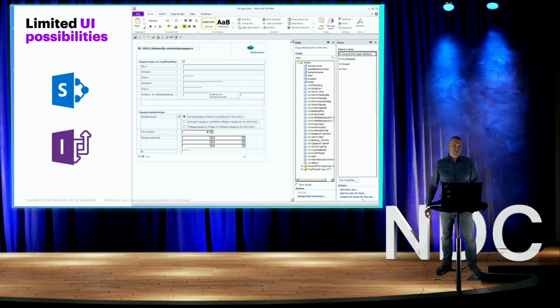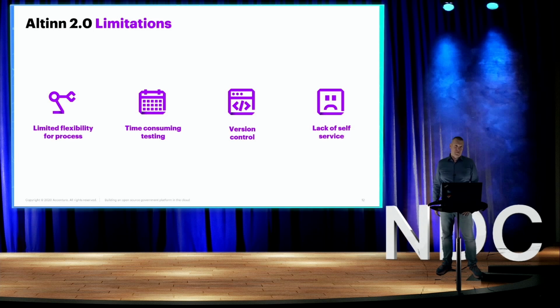But we are using InfoPath, and it's very limiting in what you can do with that. In addition, there is a limitation on what kind of process flow you can support for end users. It's quite time-consuming to do testing, because every time you do a little change, you need to deploy it to the test environment. And version control is done through SharePoint, so it's very difficult to understand what kind of changes you or others had done previously on your digital service. And when you're done testing, you're ready to go into production. In today's platform, you need to get help of a technician to deploy it. And those are some of the limitations why we started building the next generation of Altinn.